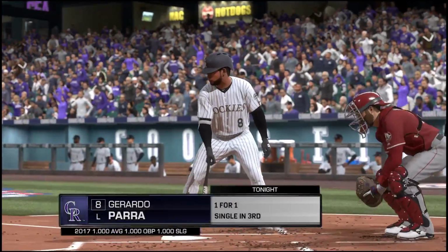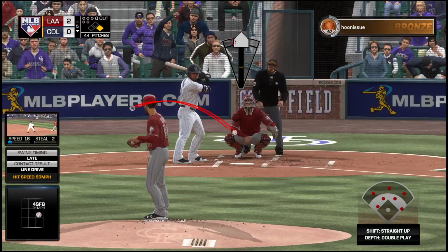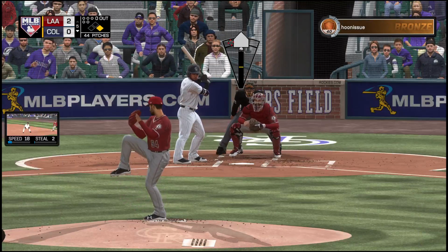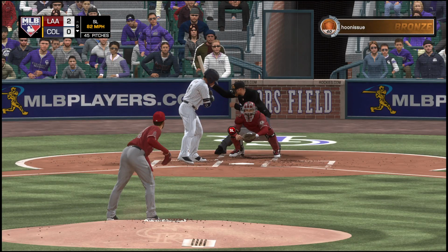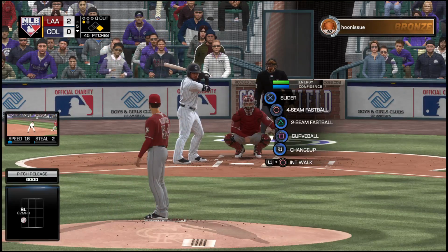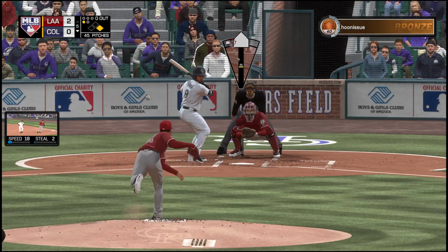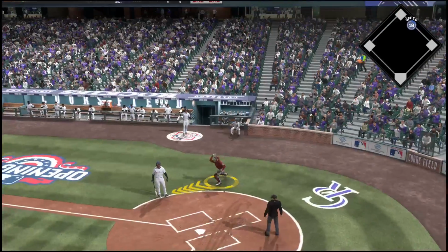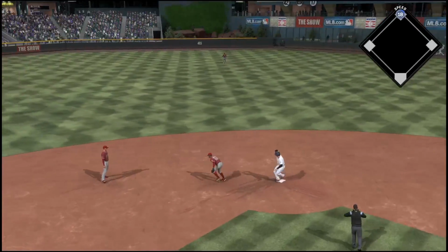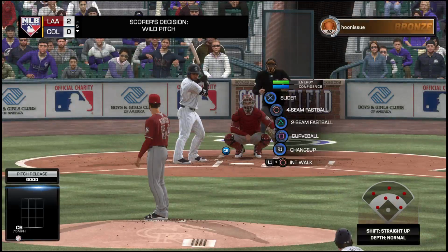In is Gerardo Parra, a base hit in his first trip. Gerardo Parra. And he gets ahead 0-1. 0-1's the count. The 0-1 pitch. Curveball bounces, and this one gets away. And forget about the double play now as he'll move up to second here on the wild pitch.